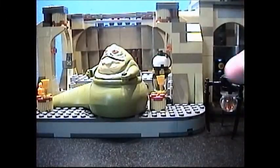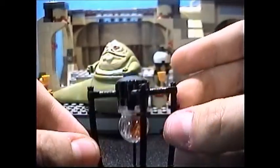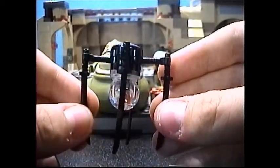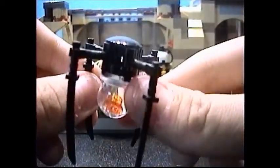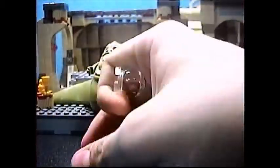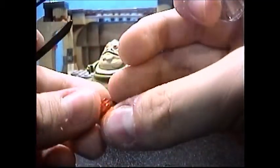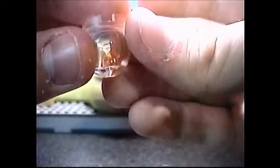Next we have the Bomar Monk, and the monk is nothing but a brain anymore that walks around, which is kind of creepy. This is the exact same Bomar Monk that we saw in the original Jabba's Palace and some of those other smaller sets. And you can see how it gives that brain look, because it's just a translucent orange stud, but the crystal ball piece kind of morphs it.